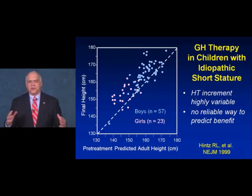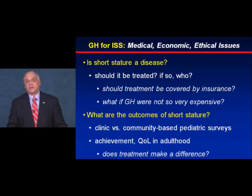But on a societal basis, there are some broader implications for this. Growth hormone for idiopathic short stature raises all sorts of questions, medical, economic, ethical. Is short stature a disease? And if so, where do we draw the line? Should treatment be covered by insurance, remembering that we're all kind of feeding into the insurance pool?